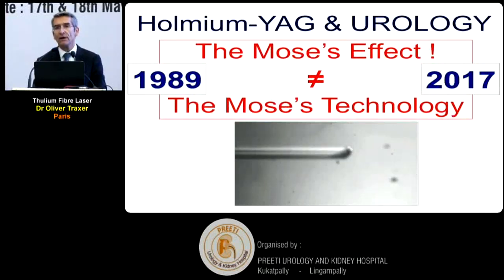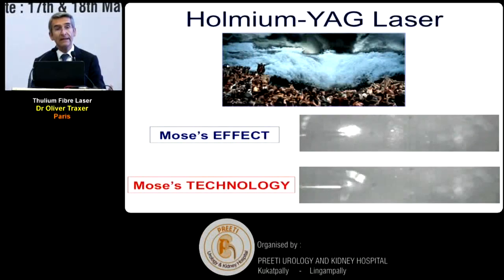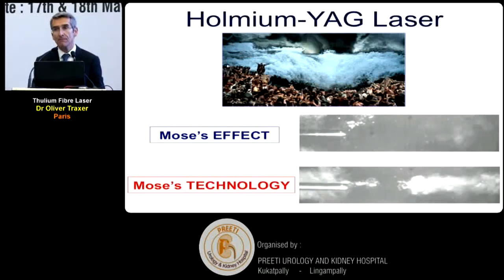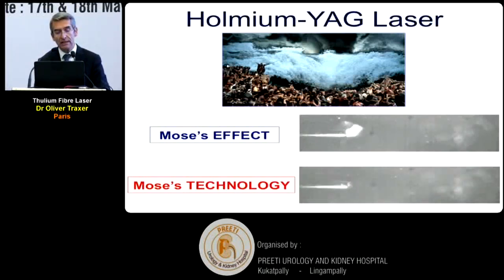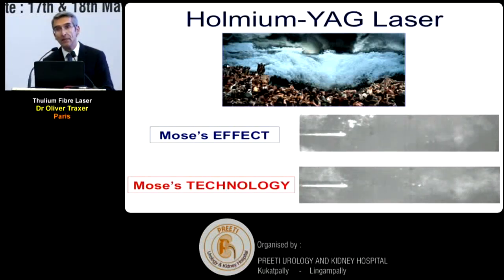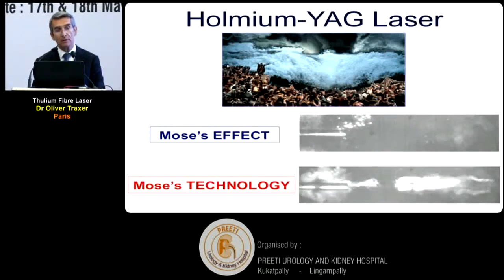So what is the difference between Moses effect and Moses technology? In fact, there is no difference. The Moses technology is a special Moses effect. You see on this video, the Moses technology also produces bubbles, but the shape of the bubble is different. And this is the Moses technology. Lumenis was able to modify the production of these bubbles.